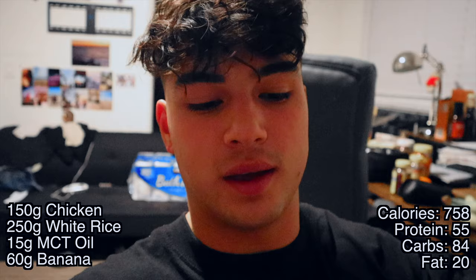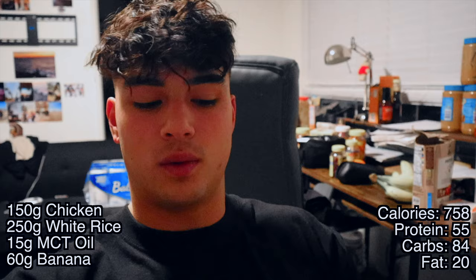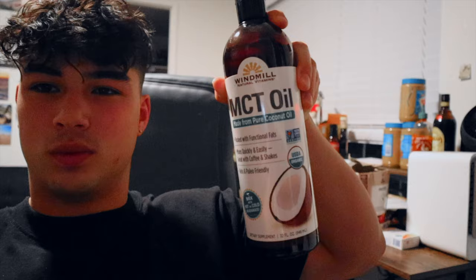And for meal three here, I have the typical bodybuilder, 150 grams of chicken, 250 grams of white rice, and then 15 grams of this MCT oil, which is like healthy fats. So, simple but effective meal. Gonna get on some uni work, and even though I don't wanna do it, I'm really tired, it has to be done. I'd also decide to share something that I don't think I've heard being talked too much about, which is the reality of being more tired when you're bulking.